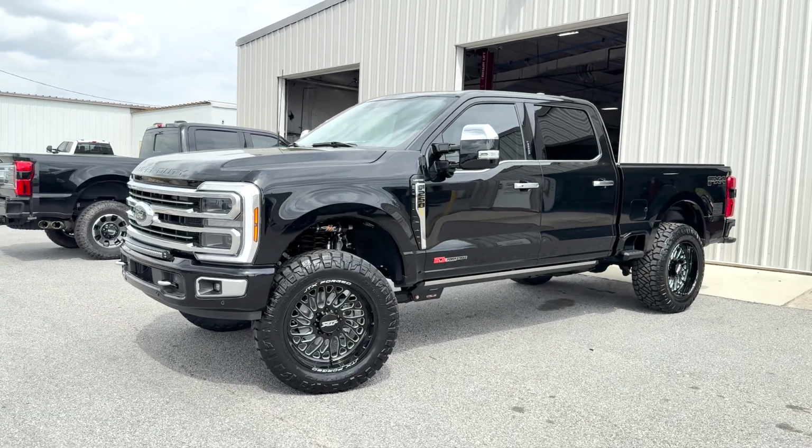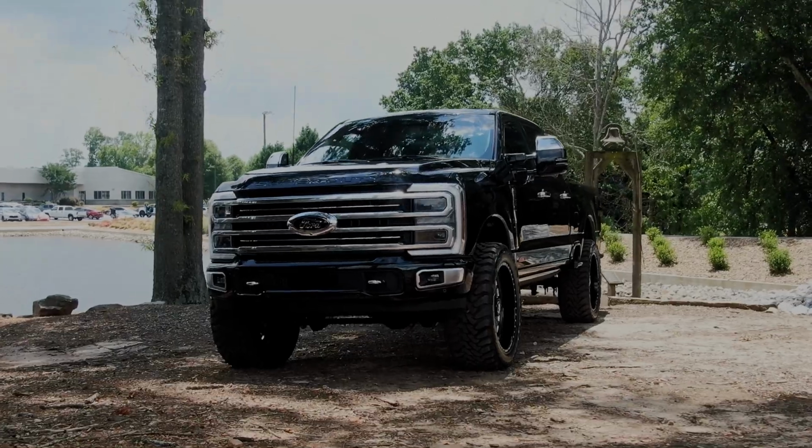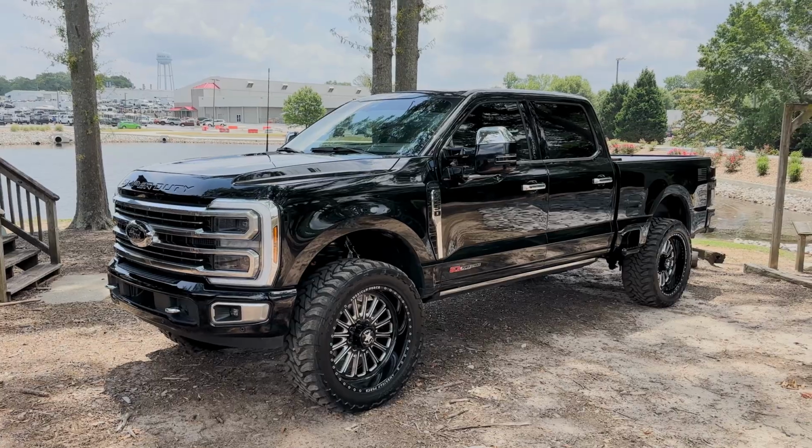So fired up about this truck for good reason, because it looks so much like the truck I currently have right now. The paint package is almost identical. Let's go over that first, then we'll dive into the rest of the details.